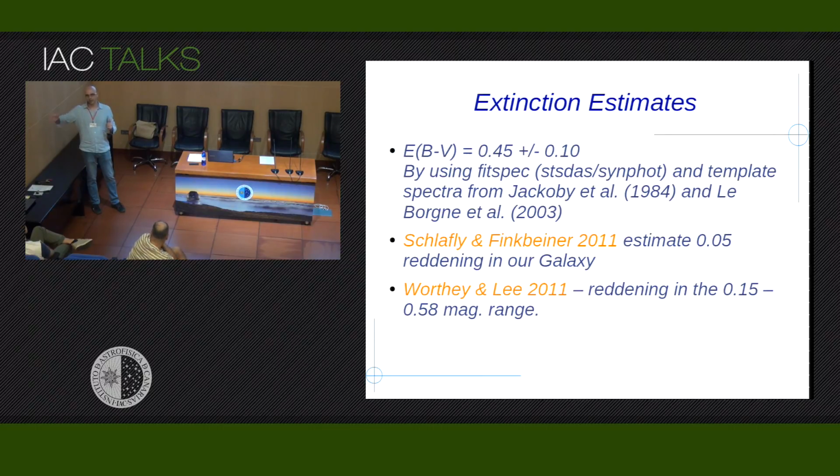You cannot really get an extinction for a point in the Magellanic Clouds or Andromeda, and that is because, as far as I know, the instrument that they were using, the data set is basically saturated in these directions. Also, we did a quick check using the catalogs published by Worthey and Lee. These are generally stellar colors, and we used the colors that we were measuring on the image. Comparing their published values with what we have measured gives a reddening that is variable in the range of 0.15 to 0.58 magnitudes.